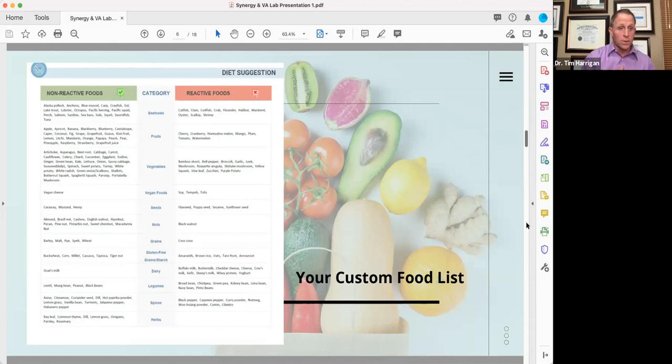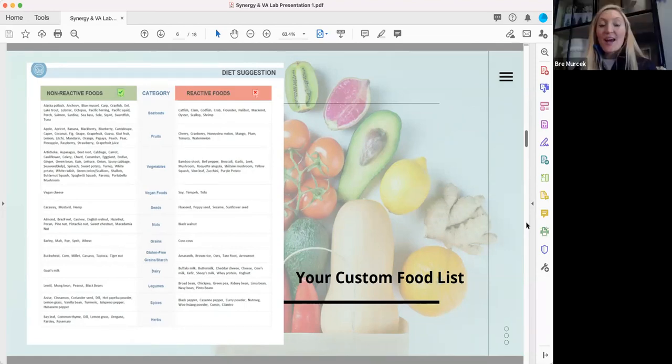Did you want to go over this report maybe for a second, Bree? Yes, yes. One of the other huge benefits that you will get when you do food sensitivity testing or food additive testing with Dr. Tim through Vibrant is this great customized report. We oftentimes have patients that come in, get this testing done, then follow up with Dr. Tim, and he's giving you all this information. A lot of people feel overwhelmed. They just want to know, tell me what I can eat and what I need to avoid. Just make it easy. So that's what we're doing here.